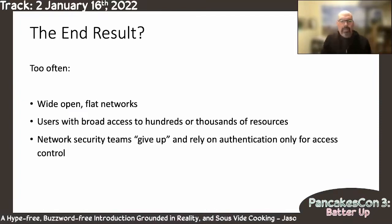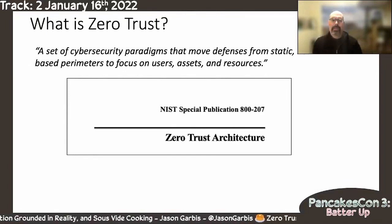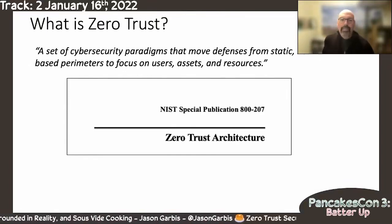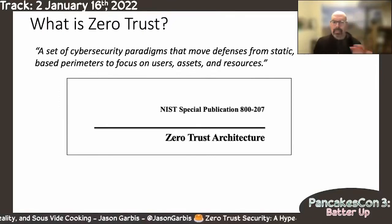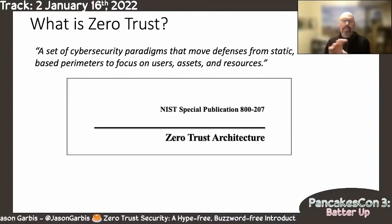So this notion of zero trust came about in about the last 10 or 12 years. And in the past few years, I would say 2 to 3 years, it's really gained a high degree of visibility and prominence. So the National Institute of Standards and Technology here in the US published a document called Special Publication 800-207. And it's a very good document. I recommend you take a look at it. It's freely available. And they define zero trust as a set of cybersecurity paradigms that move defenses from static and network-based perimeters to a focus on users and assets and resources.